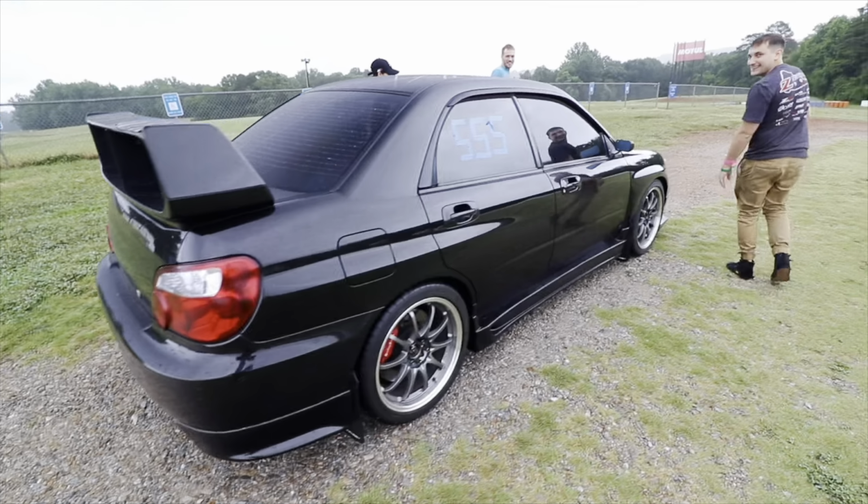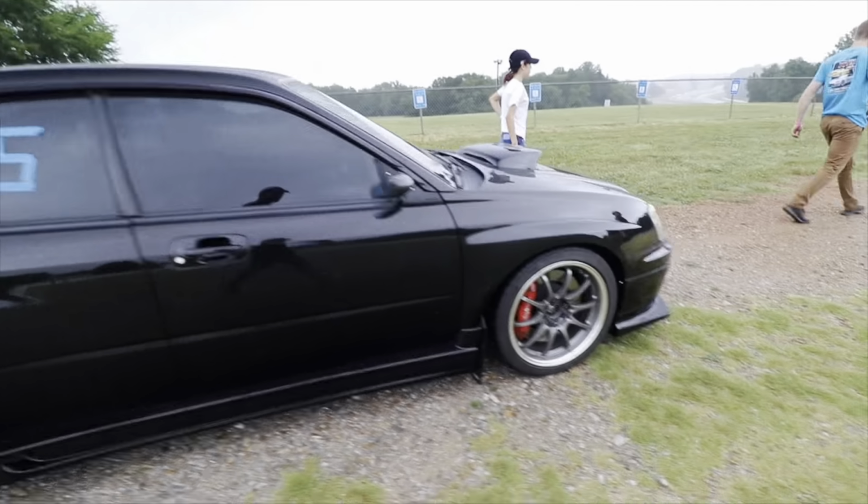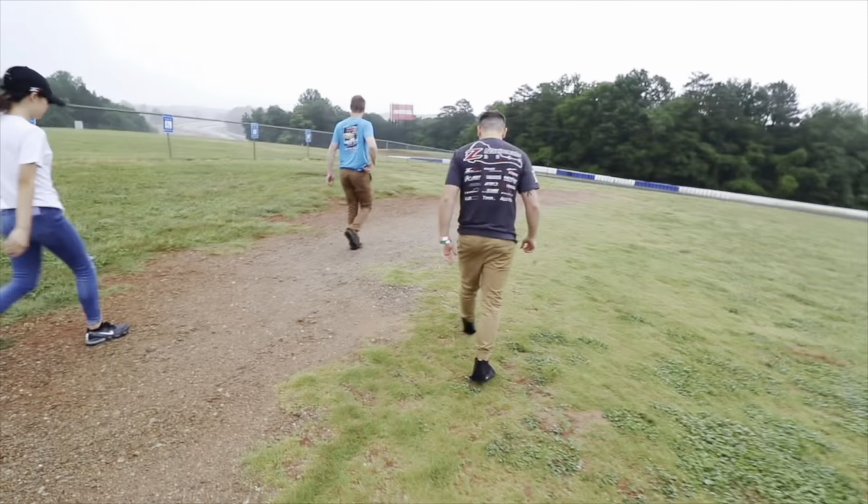This thing is actually really cool, man. This is my first ride in a Subi. And it's not, Subi noises intensify.